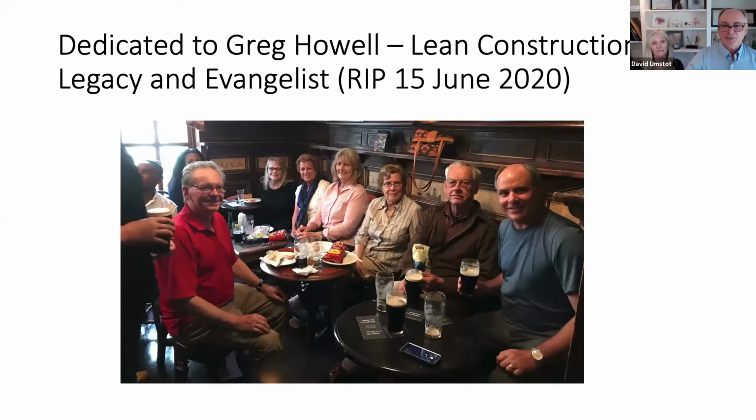Greg Howell is this gentleman in the image right here where the cursor is, right next to me, joined by a pint of Guinness in Ireland last year. To his left, in the red shirt, is Glenn Ballard. The 2 of them basically are the co-founders of the Last Planner System and among the co-founders of the Lean Construction Institute. So if you've used the Last Planner System, you have much to give credit to these 2 gentlemen. And if you participate in LCI, they were instrumental in making that happen. So Greg, you'll be missed, but deep body of knowledge and a great legacy to leave behind.